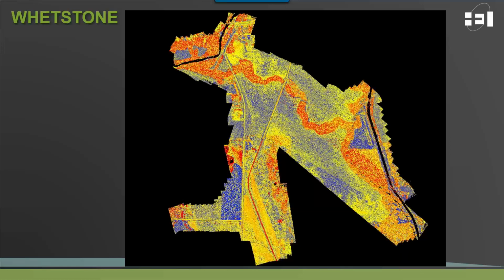Yeah. So this is the raw point cloud. This one was absolutely perfect as far as collection goes. It's a very irregular shape. I believe it was done for a transportation project and a hydro project. So they were concerned with the flow of the river coming through here. And then I believe they were going to do a road realignment in here as well.